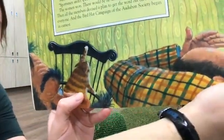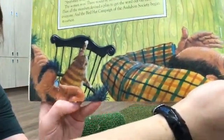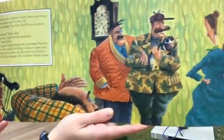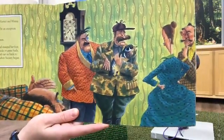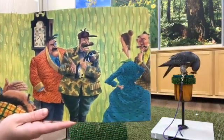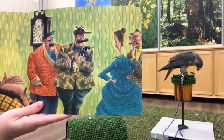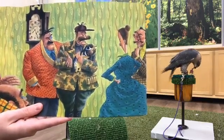I really like this detail. There's a cat reaching for a spider over here on this chair. I just thought that was a nice little touch. So here's everyone kind of arguing and figuring out what the rules of this club would be, figuring out what those core values of this Audubon Society were going to be. So here they are holding a wood duck.